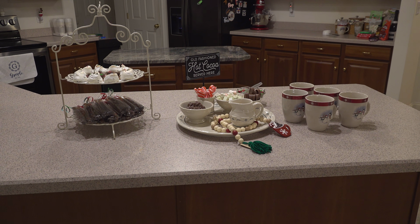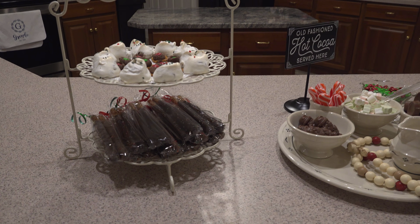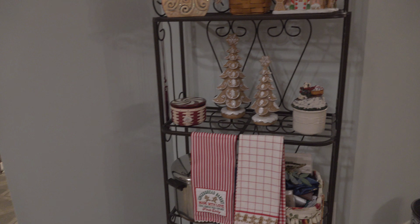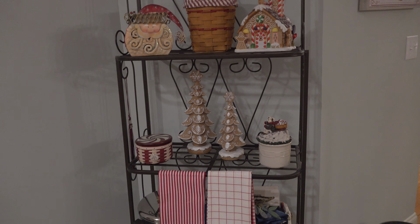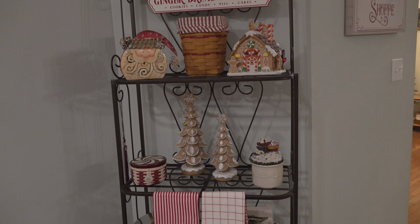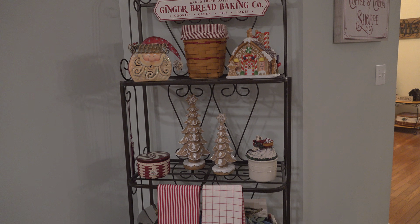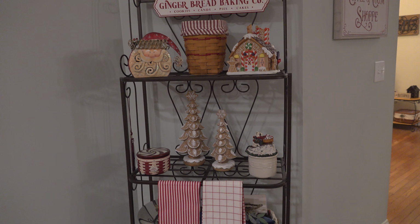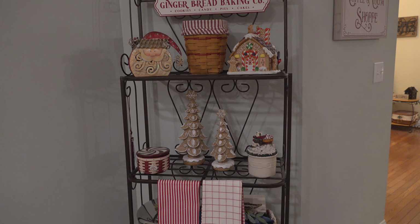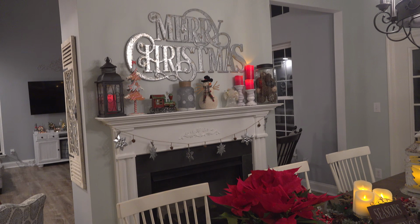Just a hot cocoa tray and some cookies and chocolate-covered pretzels that I put together and set out there. What's that? Is that like a baker's rack? Yeah, that's our baker's rack. I don't typically decorate that, but I decided this year I was going to add some red and white decorations to that. I found the gingerbread sign this year up in Lancaster, so I really like the look of that. So just for clarity, we live in Delaware, and you're talking about Lancaster, Pennsylvania. Yeah, Lancaster. Which isn't that far away from us. Right, about an hour.